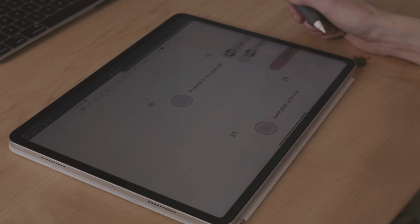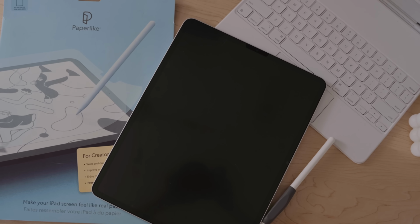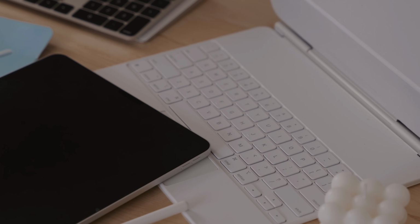Personally, I find it really nice being able to go more minimal with my setup by just having my iPad, Apple Pencil, and a few good accessories like the Magic Keyboard, a paper-like screen protector, and a pencil grip.